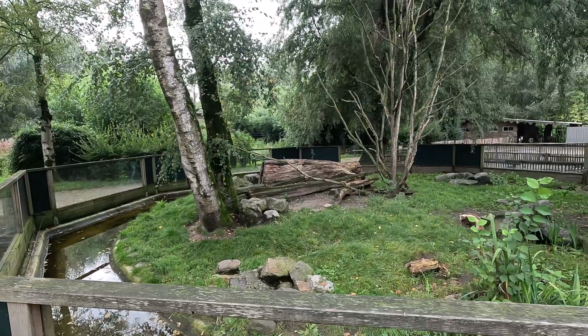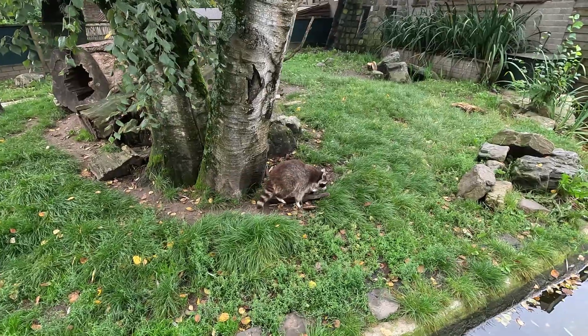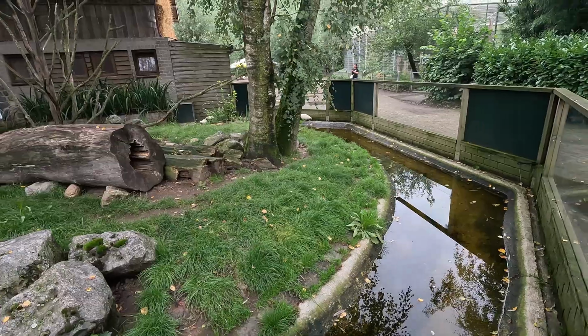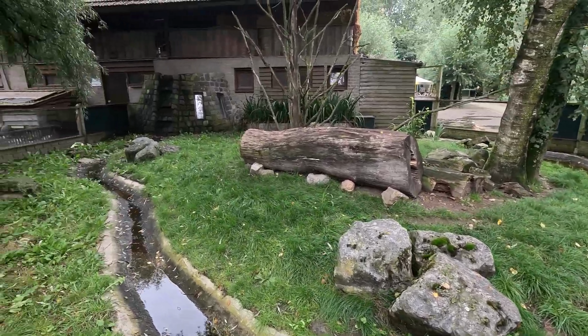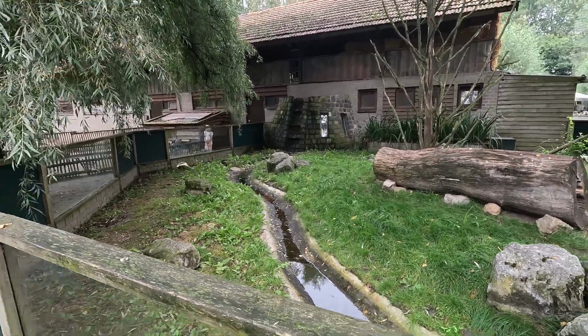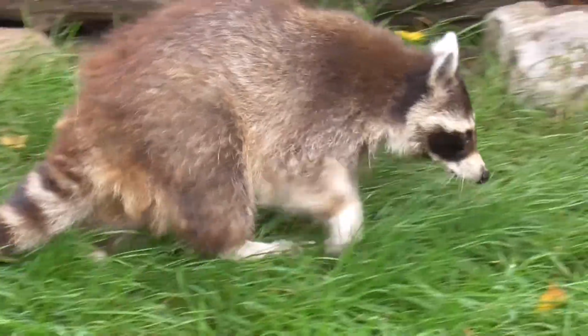A little moat around. They had the trees that they could get into, I'm pretty sure. So yeah, I quite liked it. I thought it was a decent enclosure. I like how the moat kind of goes into the habitat a little bit over here as well, being kind of a little stream. And it looks like there would also have been maybe a waterfall feature in the back there, but I'm not sure about that. Yeah, I thought it was a cute enclosure.